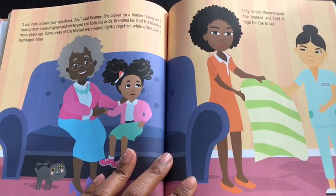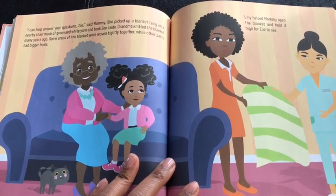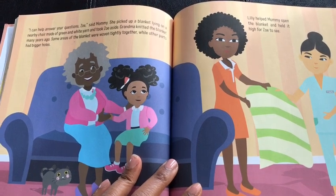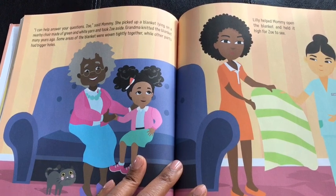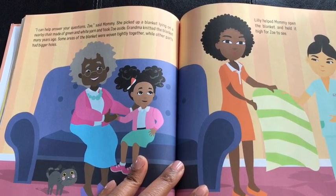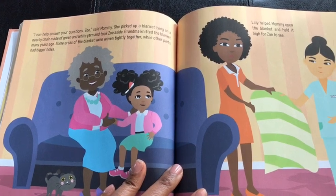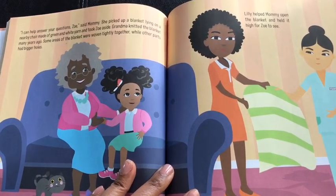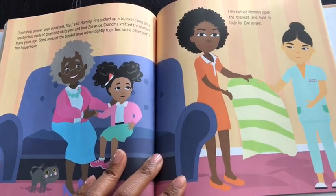She picked up a blanket lying on a nearby chair made of green and white yarn and took Zoe aside. Grandma knitted the blanket many years ago. Some areas of the blanket were woven tightly together, while other parts had bigger holes. Lily helped Mommy open the blanket and held it high for Zoe to see.